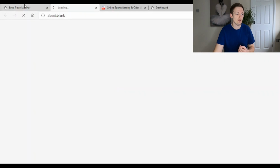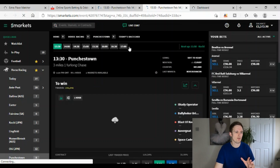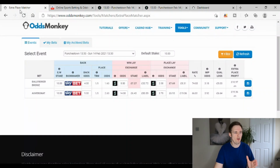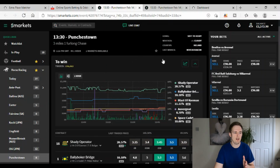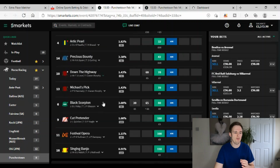Then you can go ahead and click on the tabs here to open the exchanges up. And this is exactly at the top of the screen here, which I've explained in other videos on the channel, but this is really trying to get it as simple as possible. So what you want is the first tab to be the extra place matcher with the race selected for the horses you want to get on. Then the second tab wants to be the bookmaker that you're going to be placing the back bet on. The third tab, your exchange with the win lay part of the bet open here. So as you can see, you have the win lay part and then the to place top 3 part, but keep that just for the win part of the bet.